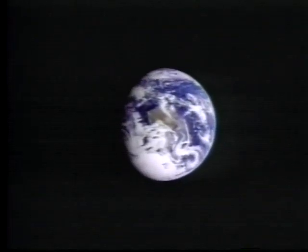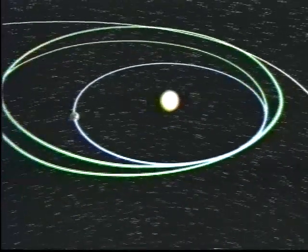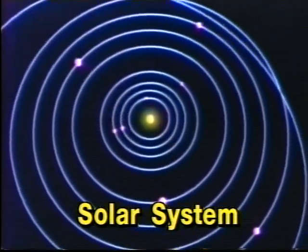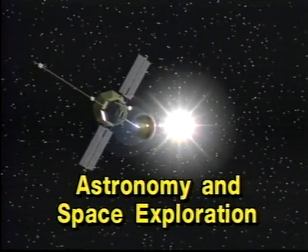Early humans believed Earth was the center of the universe. But then during the Middle Ages, scientists proved that the sun, not our planet, was at the center of a system of moving heavenly bodies. A solar system of planets that during the last half-century has had many of its secrets revealed through astronomy and space exploration.